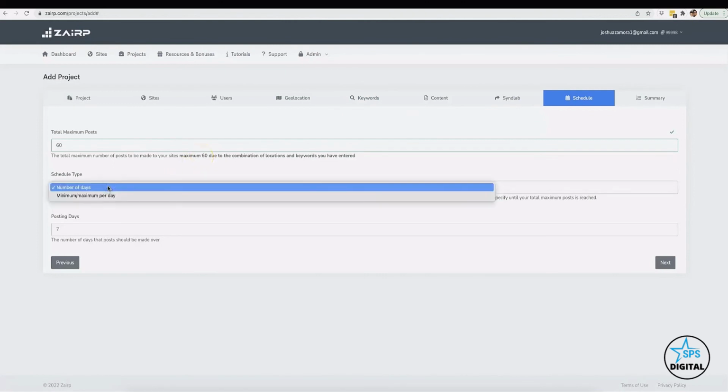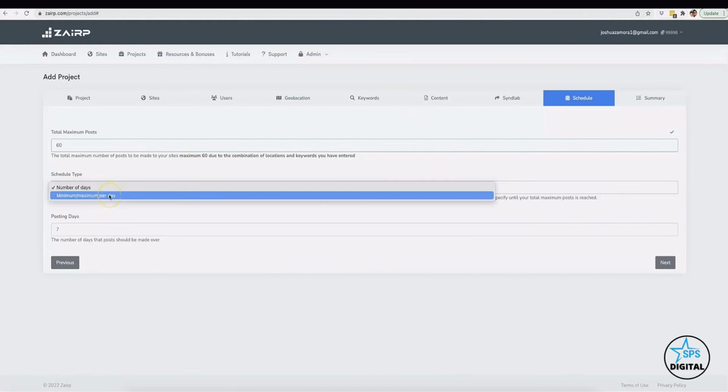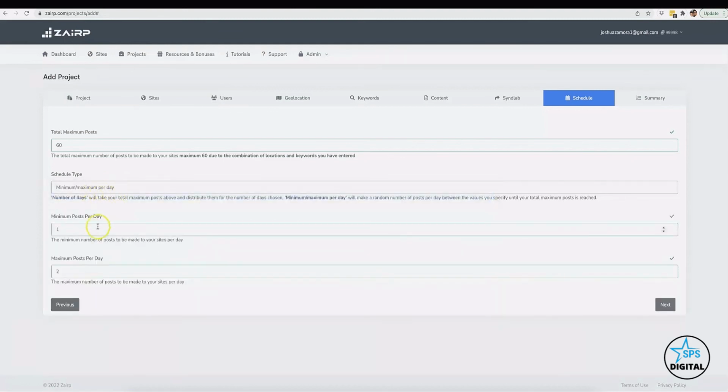And then here I have the option to either schedule it based on number of days or based on a minimum and a maximum number of posts that it does for me on a daily basis. So I'm going to go ahead and do minimum and maximum per day. I'm going to have it do a minimum of 1 post per day and a maximum of 3 posts per day. Now, depending on which package you purchase, you'll have different limitations on how much you can actually schedule. So just make sure you pay attention to that if you do want the ability to schedule more content. Once this is done, you click next.